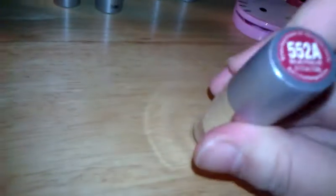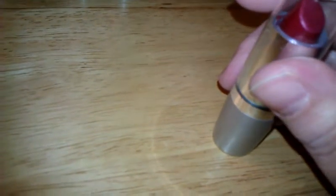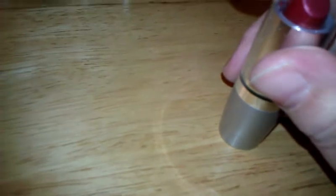That's what it was called, right? Hot Pears Pink? Yep. Okay, so the next color I'm going to show you is number 552A, and this does not have a name, and I accidentally ripped the thing off of this, but I believe this is called, I just pulled it up and I cannot remember the name now.